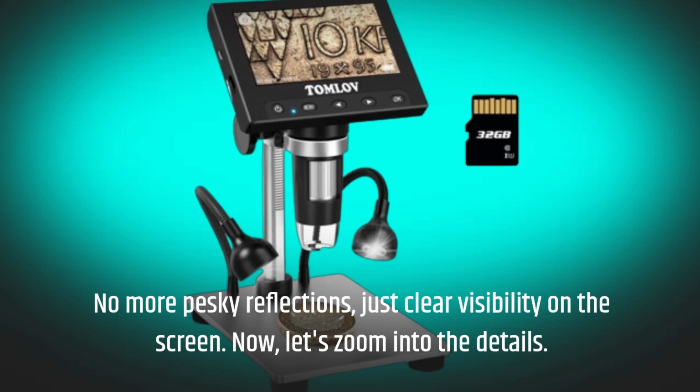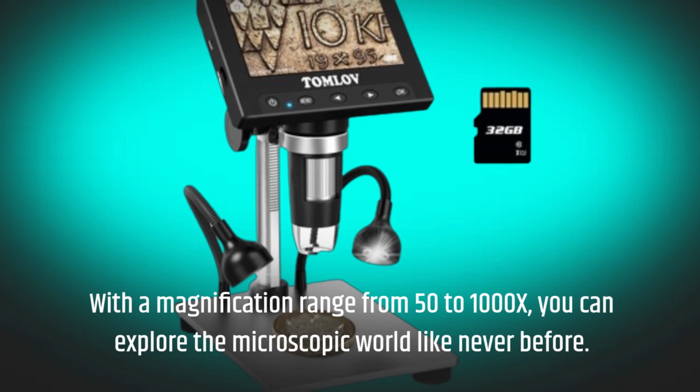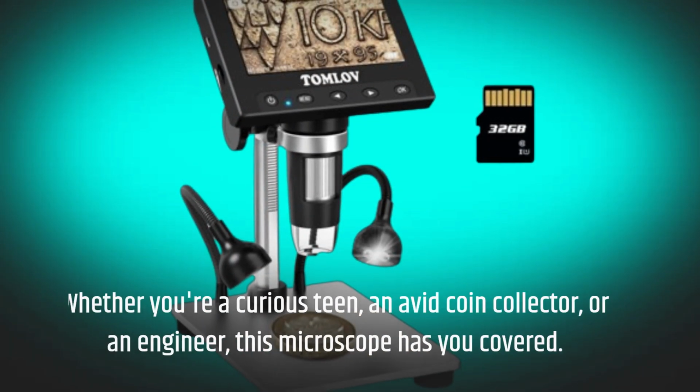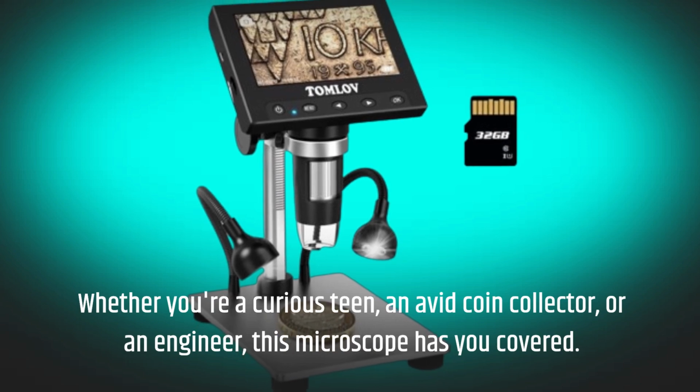Now, let's zoom into the details. With a magnification range from 50 to 1000X, you can explore the microscopic world like never before. Whether you're a curious teen, an avid coin collector, or an engineer, this microscope has you covered.